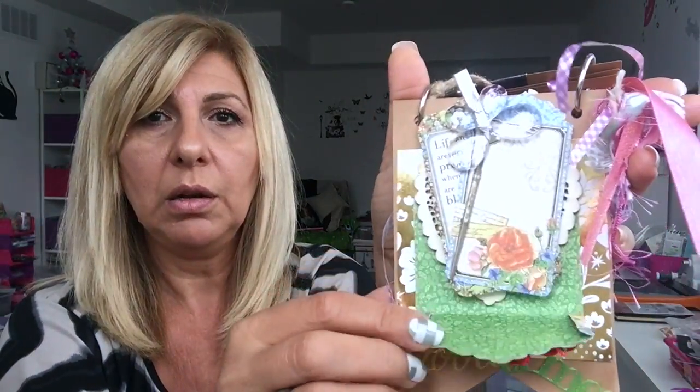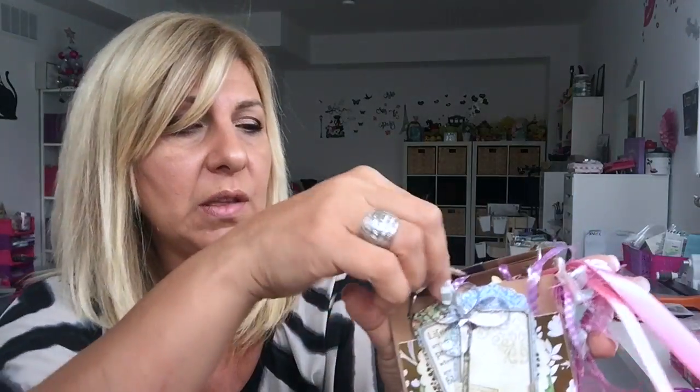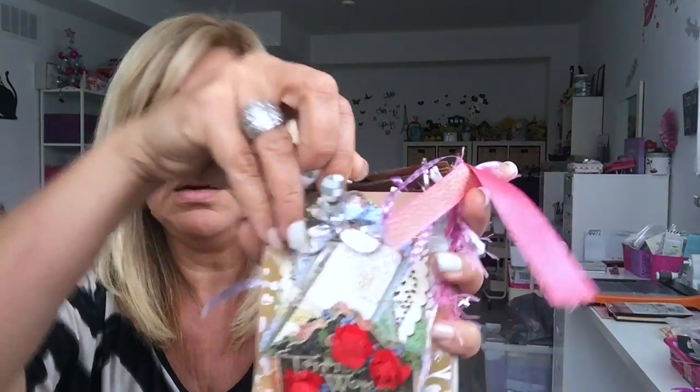There is another kind of like an envelope flip. And she's got this clip here that's holding some Graphic 45 tags, which I absolutely adore. And then she's got this heart attached there. She bought some more of those hearts yesterday. She is so talented. I love her work.